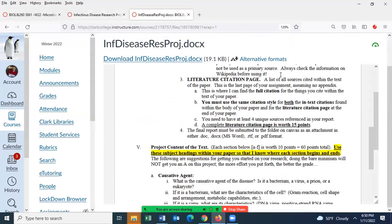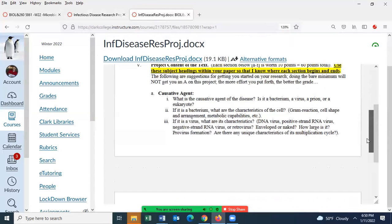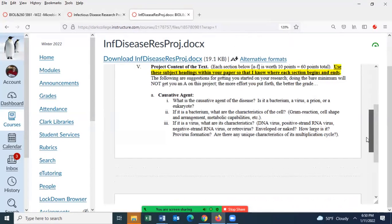All right, any questions about the infectious disease project? When and how do we submit our request for whatever disease we want to cover? You just email me, and then I'll check the list. As long as nobody else has it, you can do it. And as long as it's an infectious disease, I'll make sure it's an infectious disease before I okay it. So you just email me what your request is, and then I'll get back to you on that. And it's first come, first served. Like I think somebody's already requested tuberculosis and influenza A, but I think almost everything else is available.